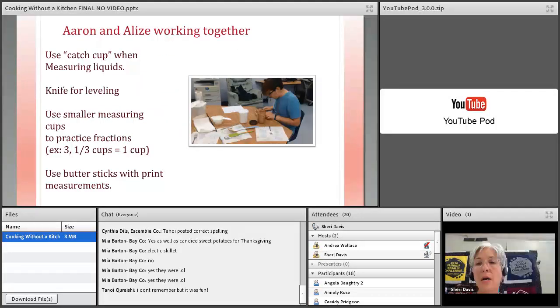Okay, and here's another group. We're making the same thing, but another class. These are two students you'll see working together, Aaron and Alice. You'll see a use of a catch cup when you're pouring a liquid ingredient, so that it eliminates messes. Using a knife for leveling. I handed the student the knife and he didn't use it, but especially when you're measuring flour, teach that leveling concept where you overfill, dig in the bag, and then push your knife across the cup to measure the flour.